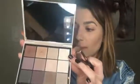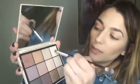So lighter shades still pop. It doesn't always have to be a shimmer. I'm going to use this shade right here. It's called Unforgettable. I'm going to dip a little in there and define under my brow with that matte shade. So you don't always have to do shimmers to pop under that brow bone. Sometimes I like a matte highlight instead. I'm going to take it all the way under here.